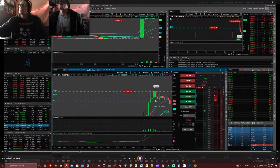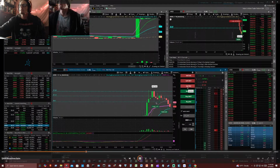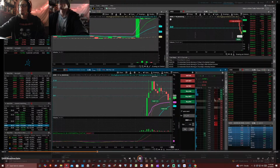So this is one of the wash reclaims where after breaching the 50% mark, it flushes the base of the candle. So anyone here that took the setup, they got stopped out. Everyone, except for people like me that bought enough shares to be comfortable with and just had trust in the pattern.